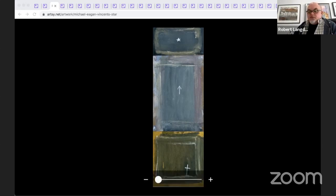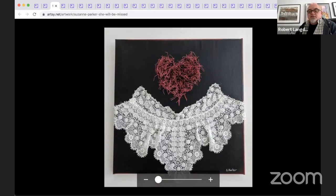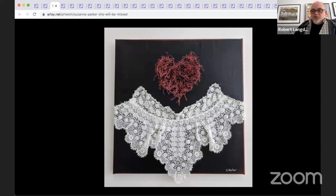Our next artist, a few pieces by Suzanne Parker. This is called She Will Be Missed. Suzanne brought this to me at the last minute, and obviously it's an homage to the great RBG. It's mixed media on canvas. It measures 18 by 18.